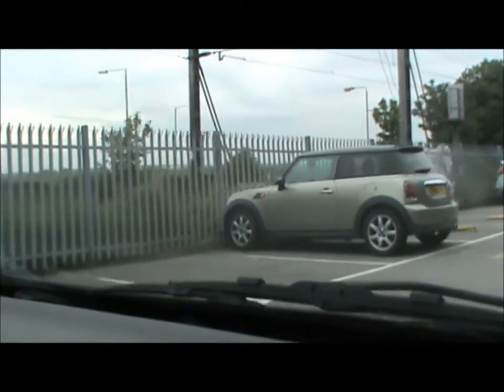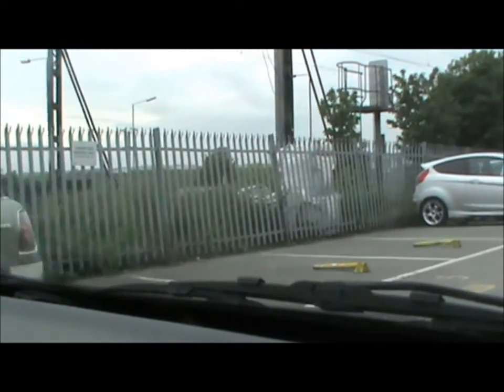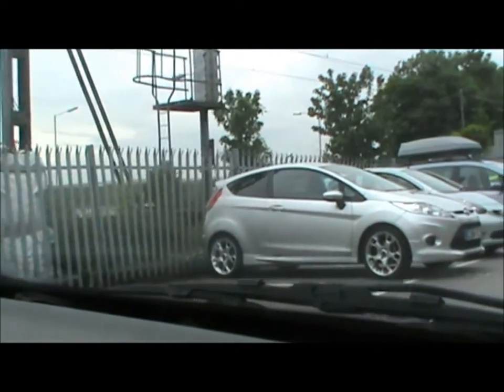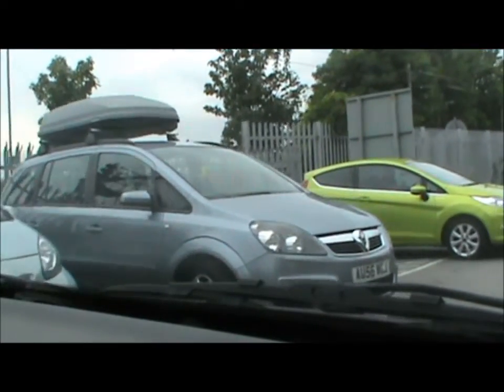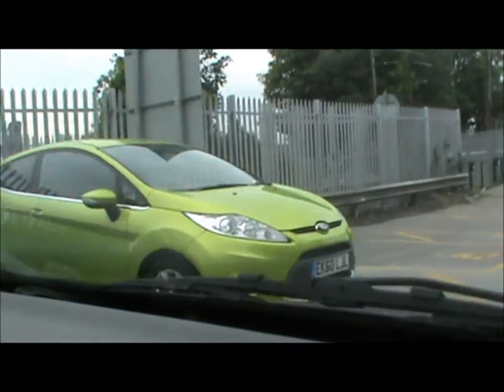Then a Mini. Iconic British Mini built by the Germans. Ho-hum. Then what have we got? Oh, another Ford. Is that a Toyota? I think that's a Toyota. Vauxhall and Ford. So there we are.